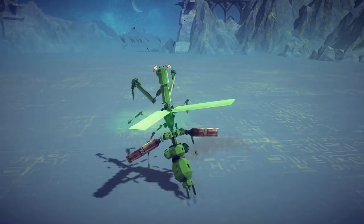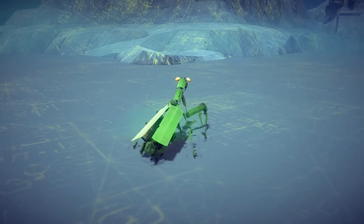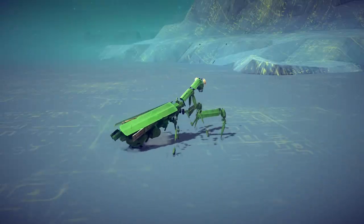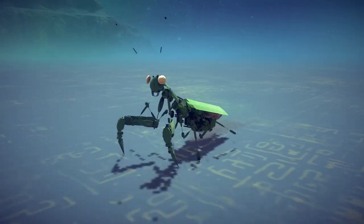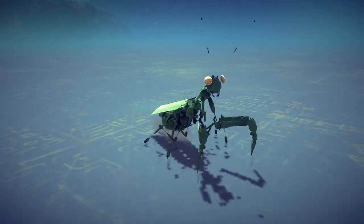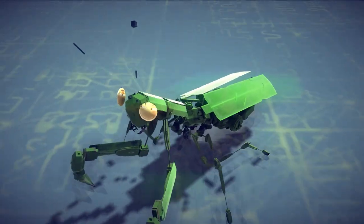So let me see. Can I get back on my feet here? There we go. Now I'm assuming right Alt means I can put away my wings. Yes, there we go. And we can go back to being my own praying mantis self. All right. Well, that was impressive. We got another insect this week. This one, obviously the praying mantis. Absolutely awesome design. I love its eyes too.